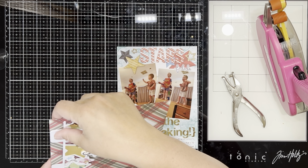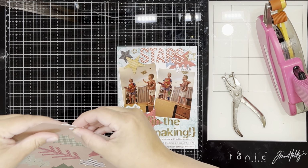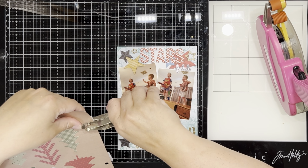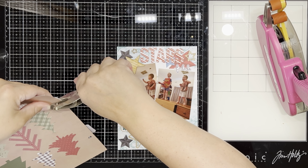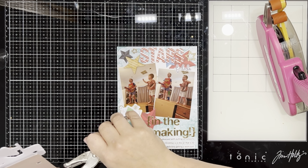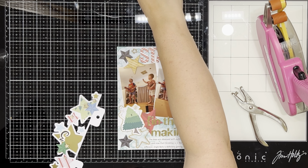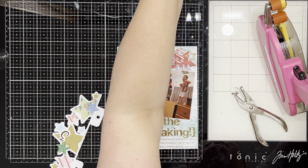I'm just using a spare insert that I had to cut the holes out of the divider. I've got this little single hole punch. I've had it for a long time. Don't ask me where I got it from. I have absolutely no idea. But I do like the single hole punch. It's easy to line up and it works well, and it cuts through a few layers too, which is nice.